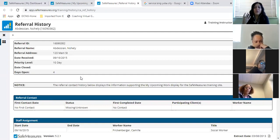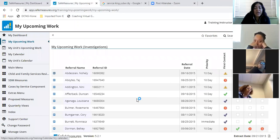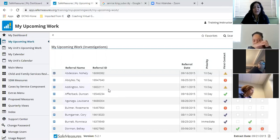Well, why struggle to go through the system that gives you a headache every single day when you could literally open Safe Measures on a daily basis and find all of the information that you need at a one-stop glance? Now, yes, CWS/CMS is still your data entry database, right? Because you still have to go and enter the information there.